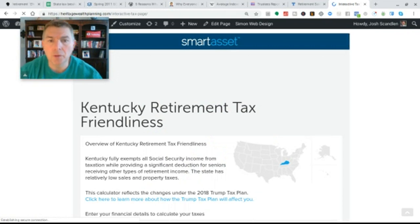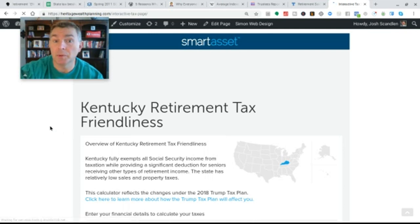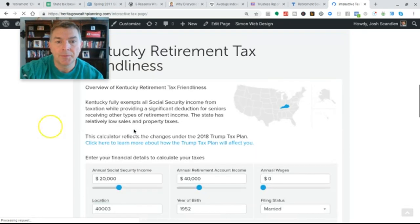It's not a huge change, but it was changed somewhat significantly in May of 2018. It's still going to be quite tax friendly, don't get me wrong. And if we can scroll down here, my friends, to Kentucky. There we go.